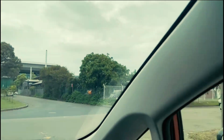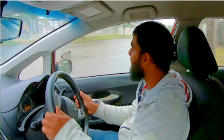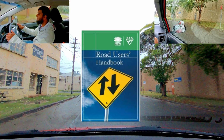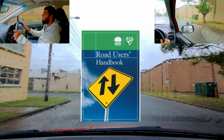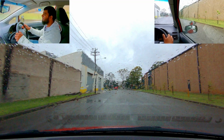Many learners fail right at the start of the test because they are unfamiliar with this concept. That is why simply reading a rules handbook is insufficient to comprehend the road rules. It would be best if you learn from someone who can explain things in plain English.